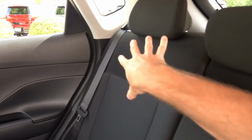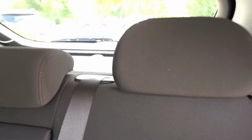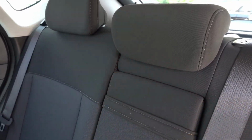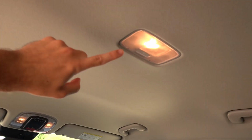The seats do fold down 60-40 split. They do also have a built-in recline function with two positions. So there is the farthest back. And then if you do pull it up one, it does give you a slightly different angle there. Center armrest with two cup holders, which is always nice to see in these less expensive vehicles. And then up top, you do have your overhead illumination, grab handles on all four doors.